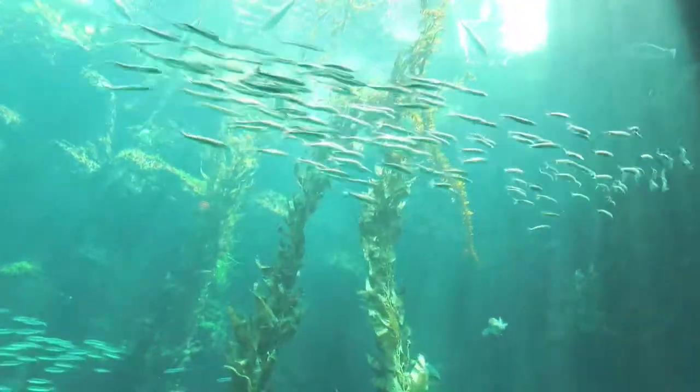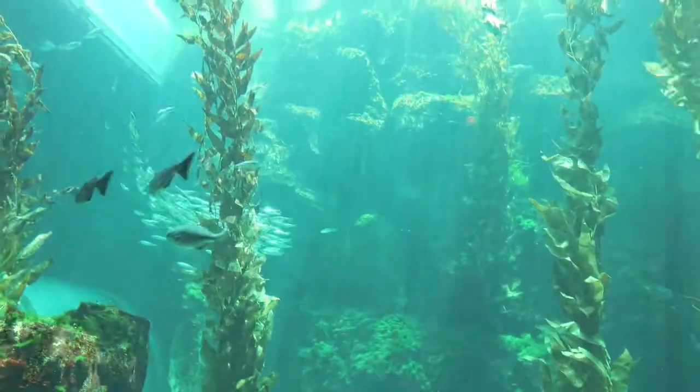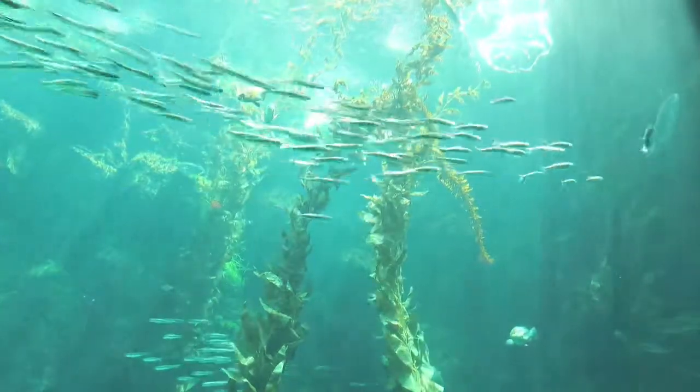So you'll notice what the kelp is doing. A healthy kelp forest always has motion. That motion is absolutely critical. You see the kelp is gently swaying from side to side. And I see some fish are hiding in the kelp and others not. That's exactly right.